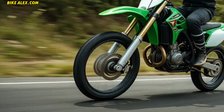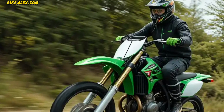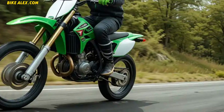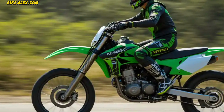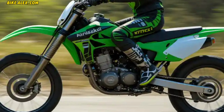Advanced power valve system for improved low-end torque. Optimized expansion chamber for a broader power band. Meets current emissions regulations without losing its bite. This isn't just an old-school motor in a new shell. It's a purpose-built machine made for today's aggressive riders.